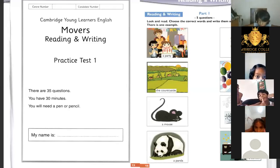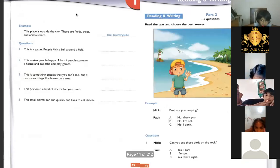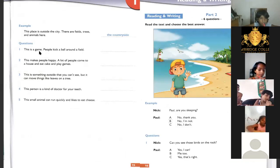Excuse me, teacher. Yes. I didn't write. I stopped from the second. Okay, then write down these in your book. So others can go through the sentences right now. Okay, now tell me, this is a game. People kick a ball around a field. Kick a ball means we hit it with our leg. What is that game? Do you know what it is?